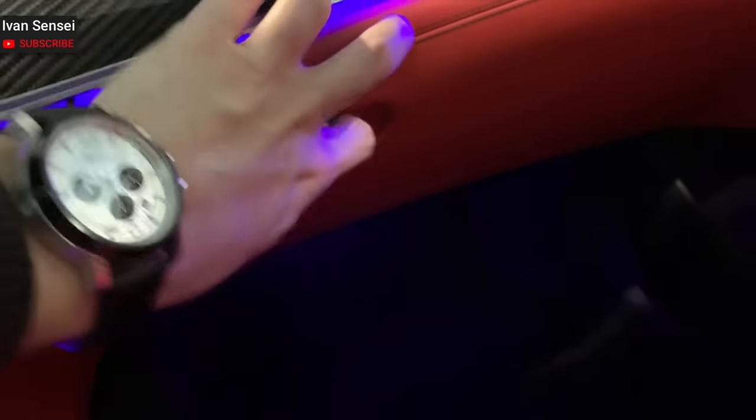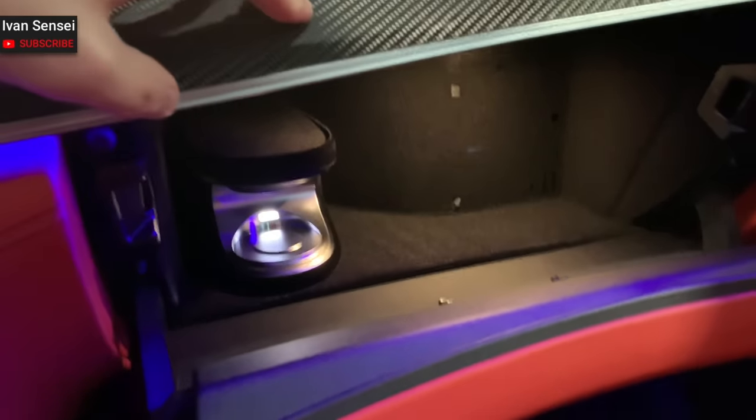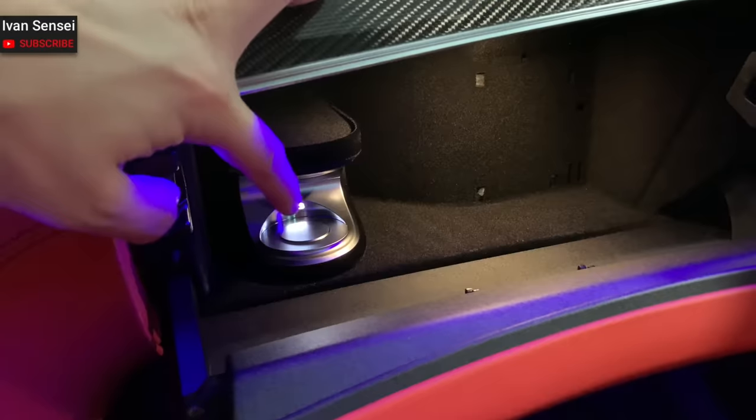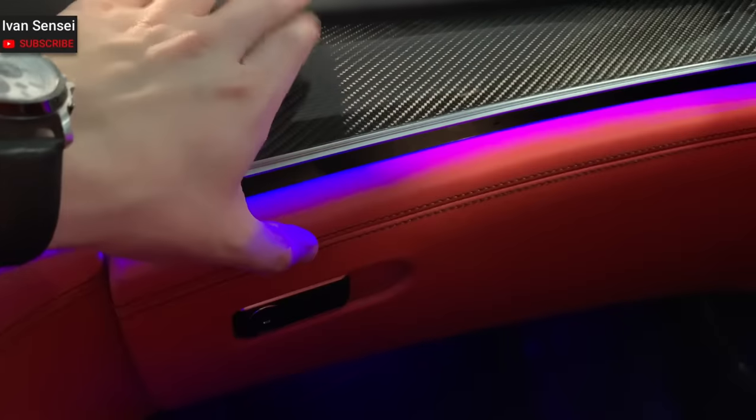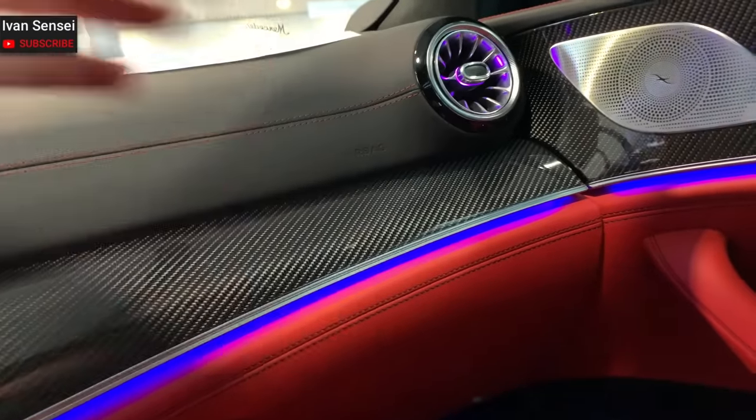The glove box is decently large, but not super large. You can have also perfume there, so your cabin can smell nice. And also these vents, really nice.